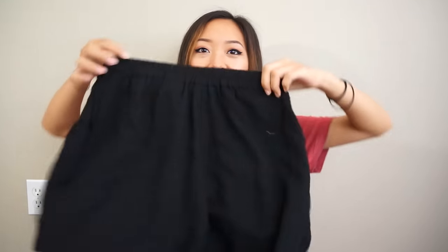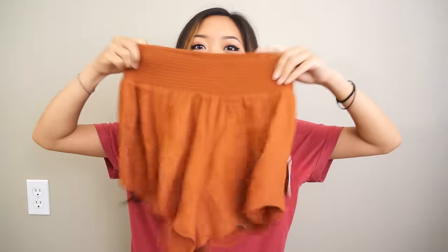The next two things I got from Abercrombie are some flowy shorts, and flowy shorts are just another thing I've been obsessing with over summer, which is why I got a black pair from H&M and an orange pair from Forever 21.